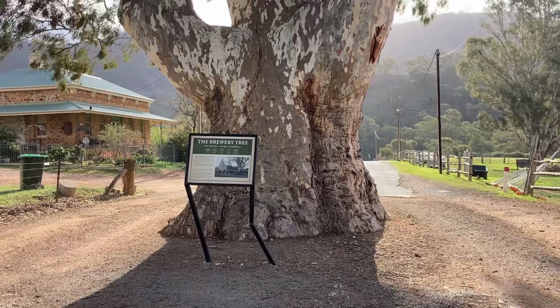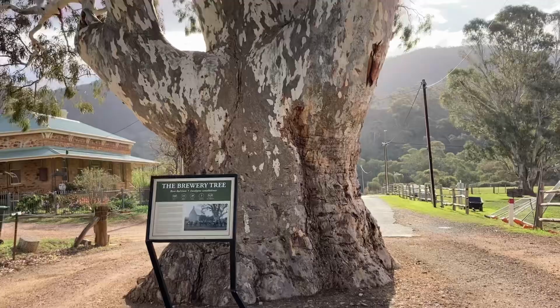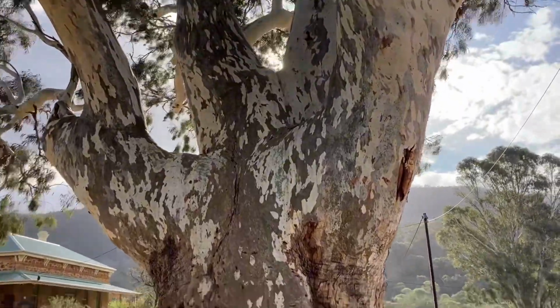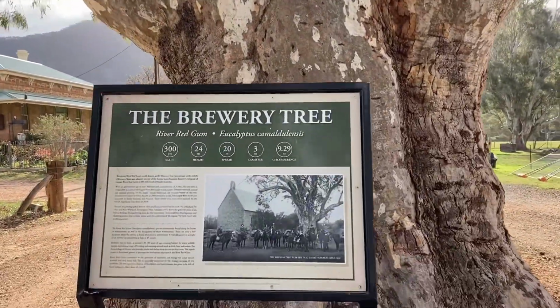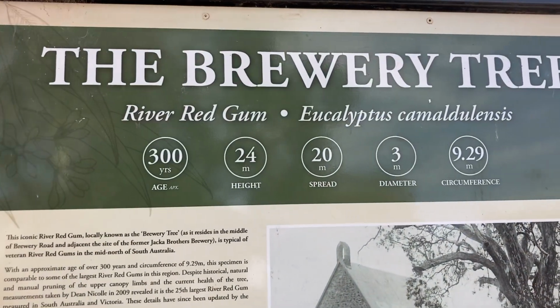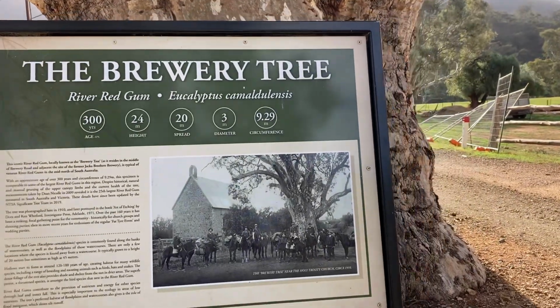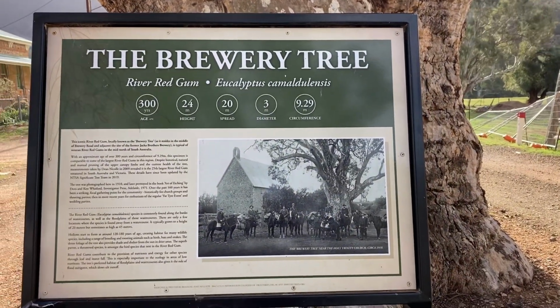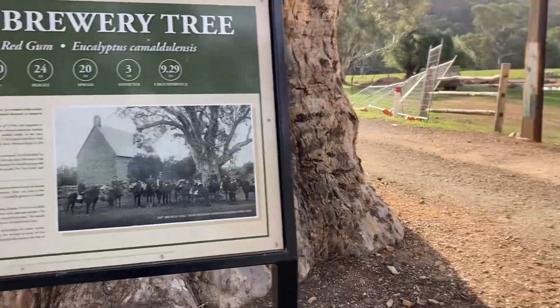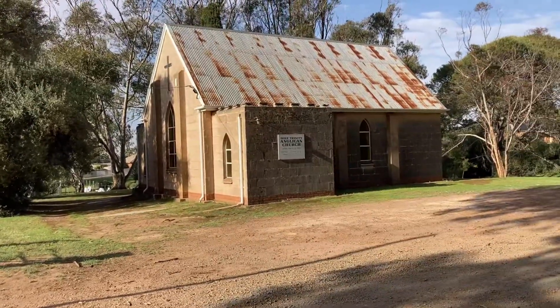This is a huge river red gum right in the middle of the road, and it's been here for ages. Massive big tree, and it's called the brewery tree because it's on Brewery Road, and they reckon it's 300 years old. 24 metres high, 20 metres wide, 3 metres diameter. Massive tree. It's right by the brewery here, and then the old Anglican church next door.